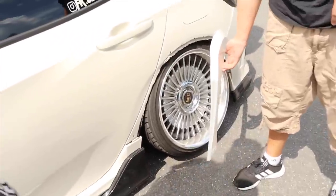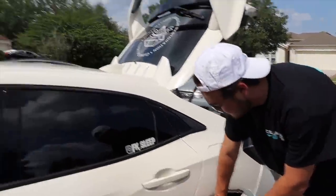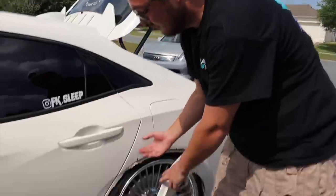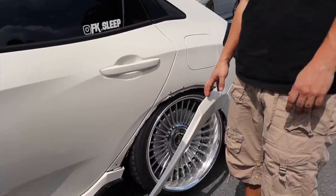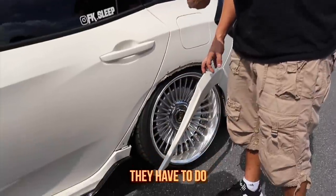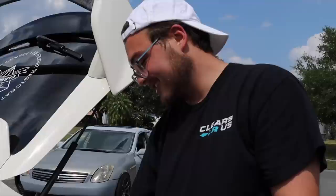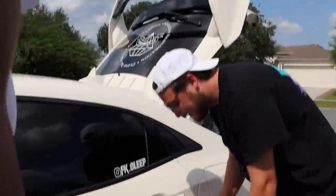Oh my god! Jesus! Oh, that's a flare? This is just like an overfender. Factory, the Type R's have an actual quarter that goes down to right here. Oh, so you had to cut all of that. Even people doing a race setup who want to run like 295s, 30s, they have to do this to be able to get the clearance. Did you cut that blindfolded? Yeah. I mean, you can't see it, so that's fine.